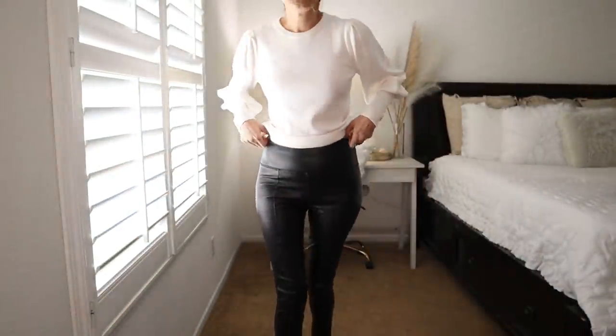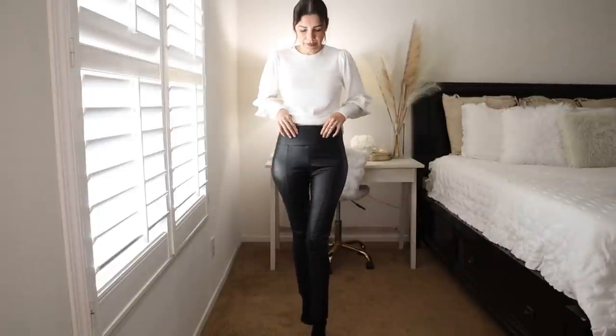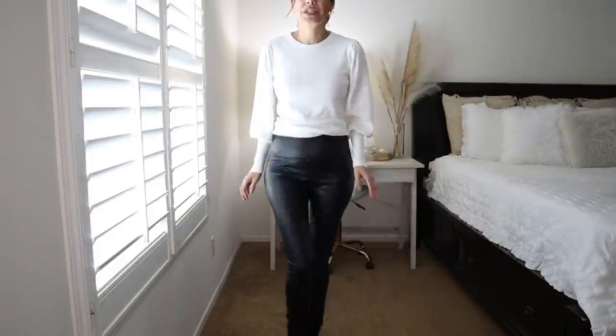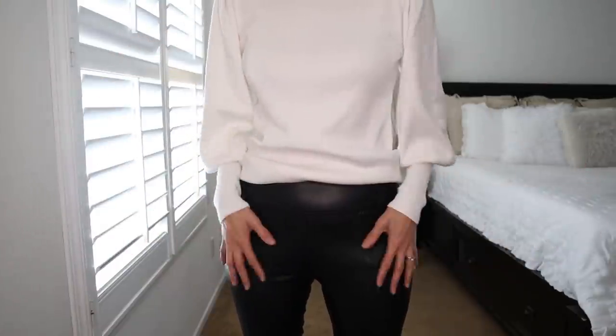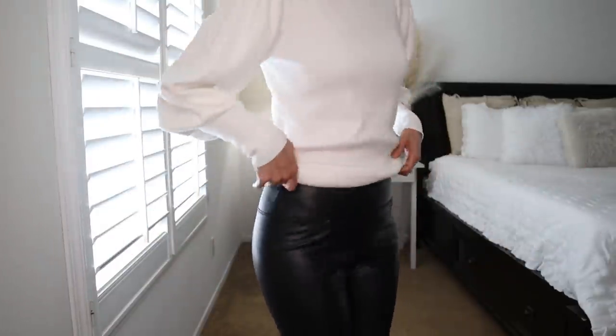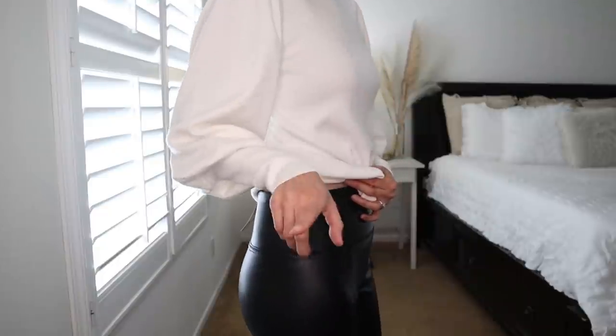Okay, so here are the leggings, and these are size medium. I'm not wearing any shoes, so you can see them. Hopefully you can see them because I'm wearing black socks. But look at this. So this is how they fit. No noisy situation, just the regular noise. And they fit really, really nice. As always, I highly recommend that you wear the proper underwear.